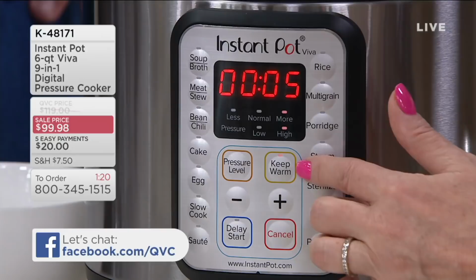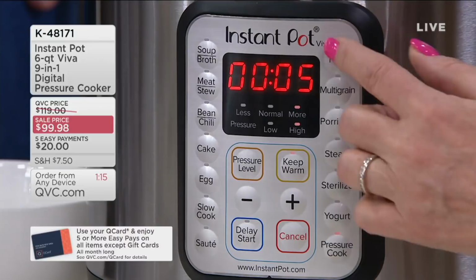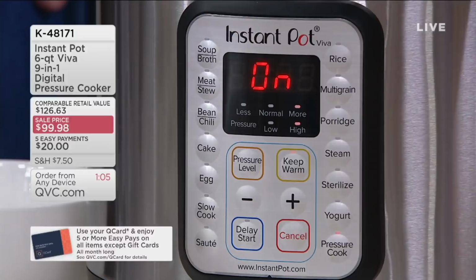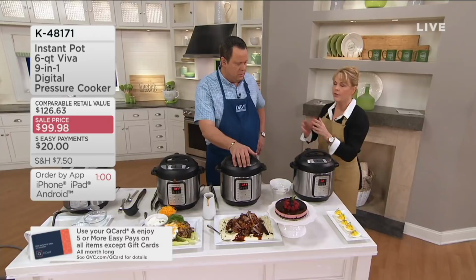My little tip, leave that keep warm on because when it counts down, it takes about 7 minutes to build the pressure. Counts down the 5 minutes, and then it's going to do 5 minutes on keep warm because it continues to cook when you're doing a natural release. And then after those 5 minutes, open it up, run it under cold water for 5 minutes, and you're done. The eggs will peel so easily and there won't be any green marks inside, beautiful, delicious, fresh deviled eggs.